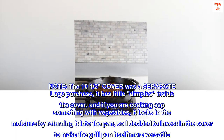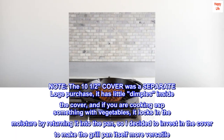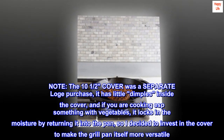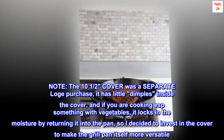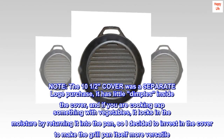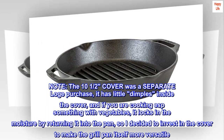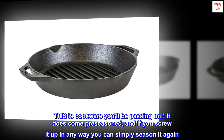Note: the 10.5 cover was a separate Lodge purchase. It has little dimples inside the cover, and if you are cooking especially something with vegetables, it locks in the moisture by returning it into the pan, so I decided to invest in the cover to make the grill pan itself more versatile. This is cookware you'll be passing on.